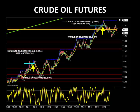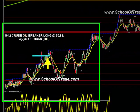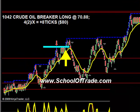As you can imagine, when a hurricane is announced, that affects the price of crude because we expect power to be cutting in and out with all the generators, which will inflate the volatility in the crude market. 1042 was our first trade here on the crude. This is a breaker long at 70.88. We took 4 ticks out of it, took 2 contracts off at 4 for 8 ticks on that first breaker long.